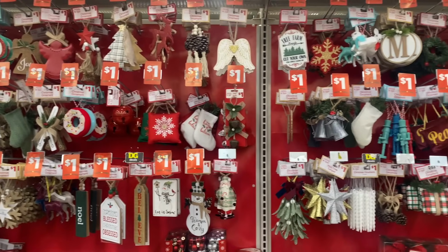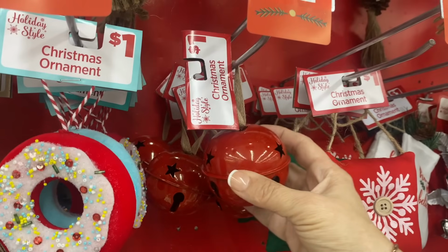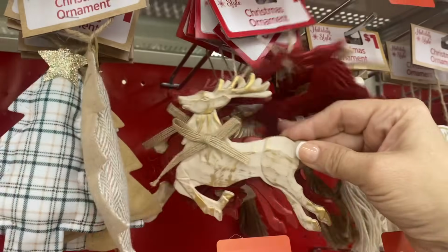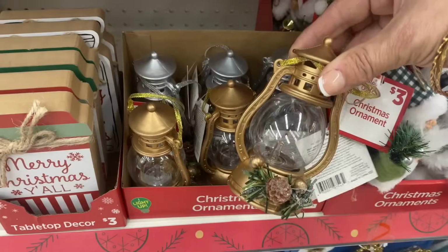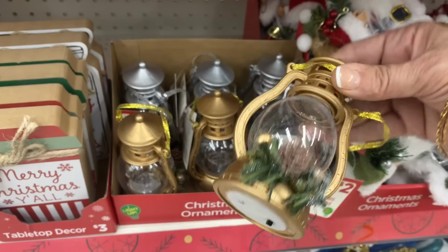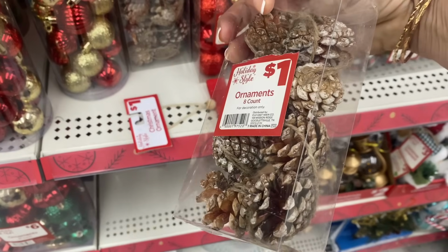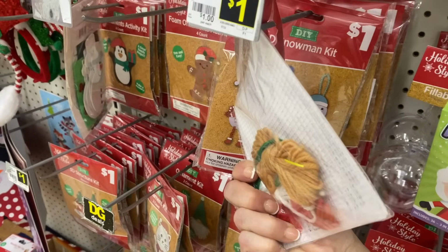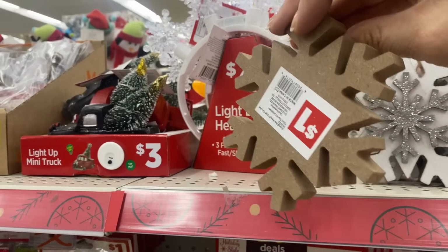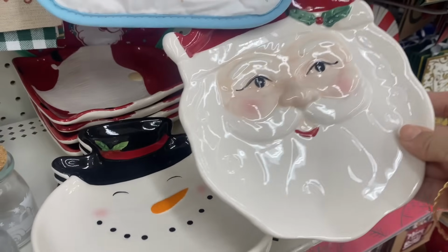Their ornament selection for $1 is unbeatable. I found a huge selection of really cute ornaments for only $1. Not only are the ornaments super cute for a tree, but they're great for present toppers too. And I loved these little lanterns. They would be super cute on a tree for only $2. They had some pine cone ornaments for $1 as well. I love picking up these cross stitch as well. They're perfect for gifts in a jar. And these snowflakes were only $1 too.